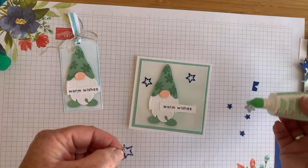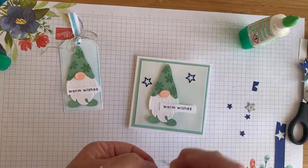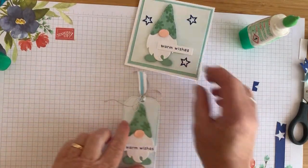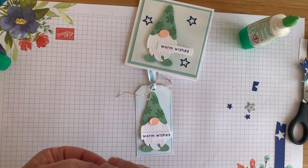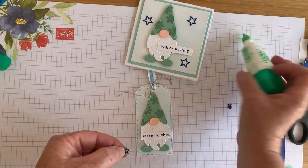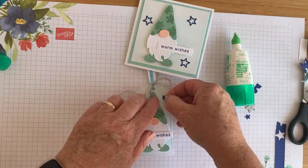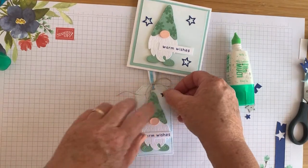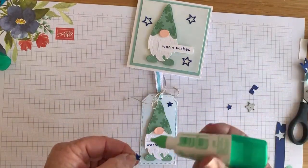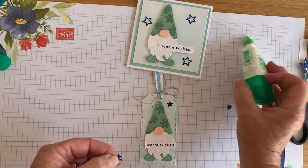Okay. Okay, I think that's nice. So what I'm going to do with this matching tag is use the innards of these stars so that it kind of coordinates a little bit. Such a handy die set, that's that sentiment silhouette.